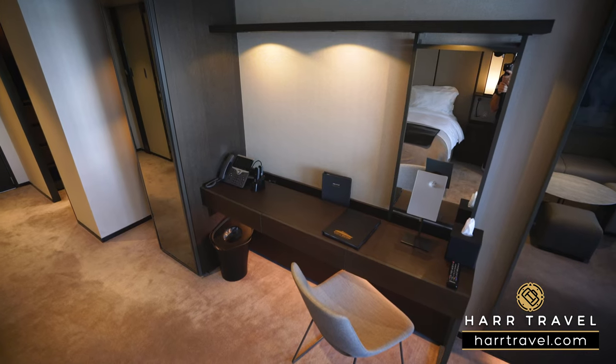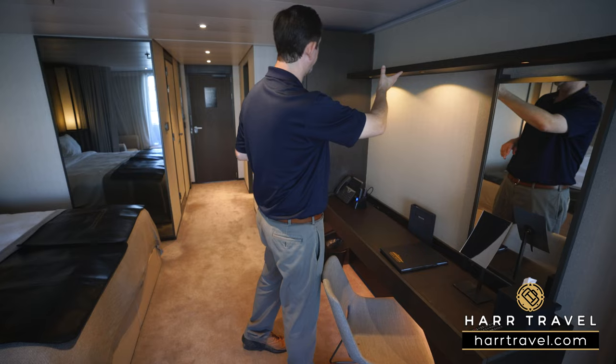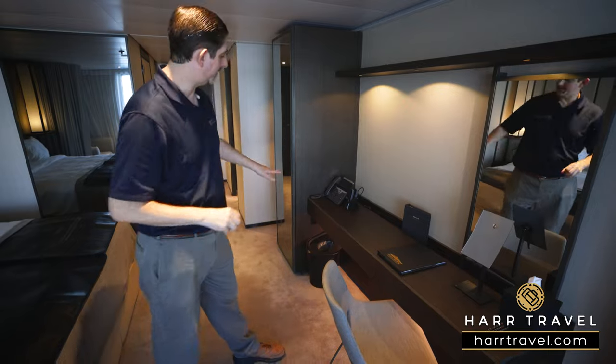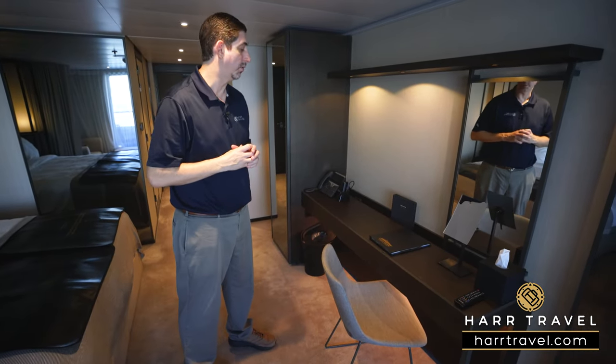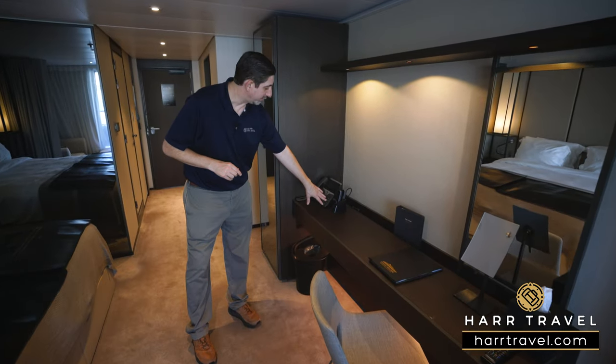Next up is your writing desk that doubles as a vanity. You've got a magnifying mirror here, a nice large mirror with a light underneath. You've got storage up above, and then you also have storage here where you'll find your complimentary hairdryer you can utilize on board.